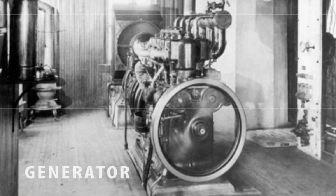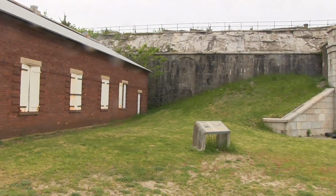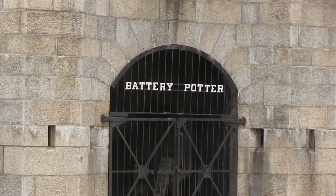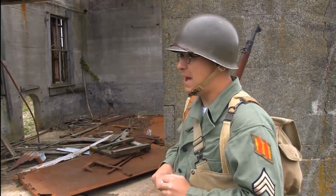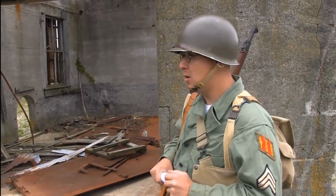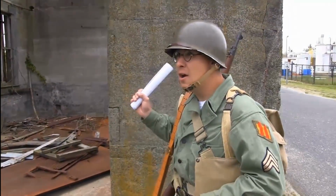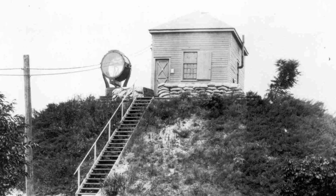In the event of the main post power plant, which is located by Battery Potter, who knows where Battery Potter is? A couple of you, okay. That's where the main post power location was built. In the event that got knocked out or suffered a malfunction during battle, all the gun emplacements had their own auxiliary power source, and that's what this building was. This is the generator building for Battery Gunnison, which we were just at, and right over behind us, there was a 60-inch searchlight, and this is where you want to take a look at your tour handout.